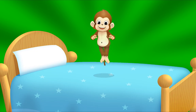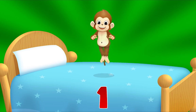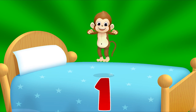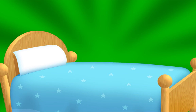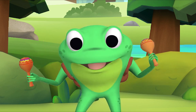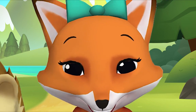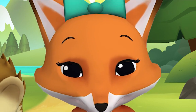How many are left? One. One little monkey jumping on the bed. It fell off and bumped its head. Mama called the doctor and the doctor said, no more monkeys jumping on the bed.